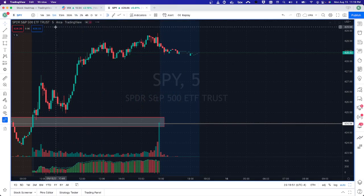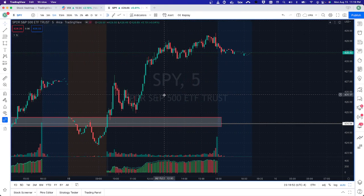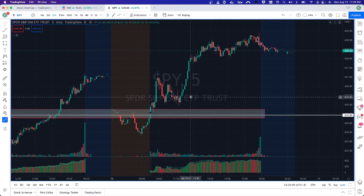So let's drop down to the 5-minute chart with this level. What I did is I marked this zone, 25 cents above that 425 level and 25 cents below that 425 level. So this would be my entry zone. And you can see what happened when we opened. We rapidly moved above it, and we started losing some steam.